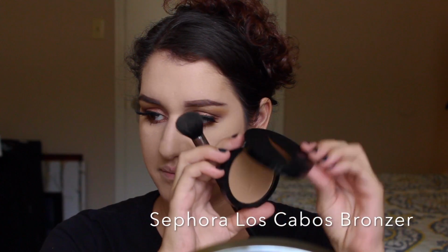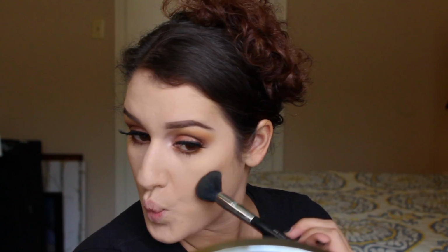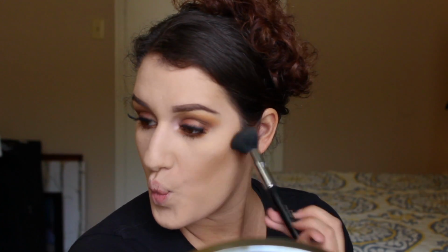Alright guys, I'm back, and this is one of my favorite bronzers. If you haven't seen my bronzer collection, I will link it down below, but I mentioned this as one of my favorite bronzers of all time, and it is very inexpensive from Sephora. It's the Sephora Collection Los Cabos bronzer. It's just the perfect shade of bronze. I seriously love it. I use it almost every day. I have to force myself to not use it because I do have so many other bronzers that I try to use, but this one is my go-to.